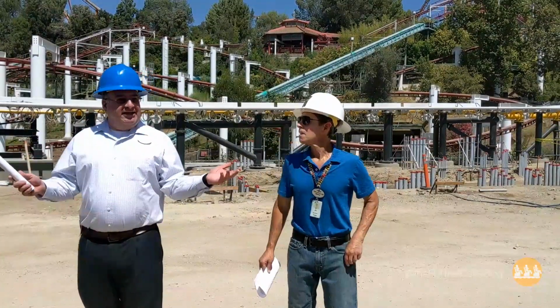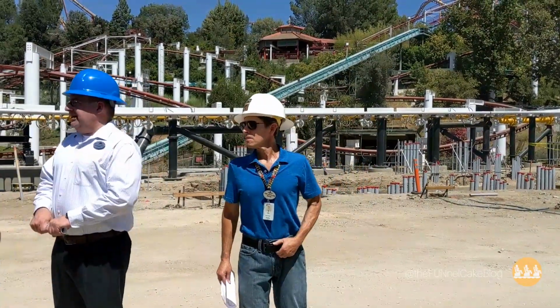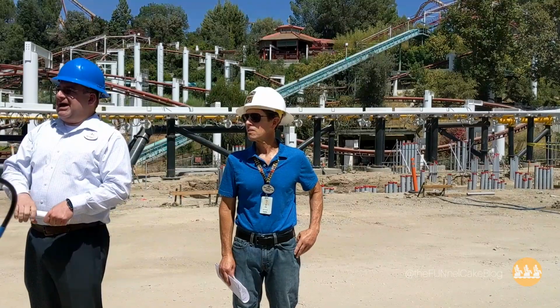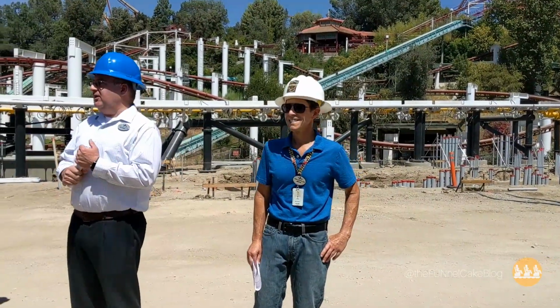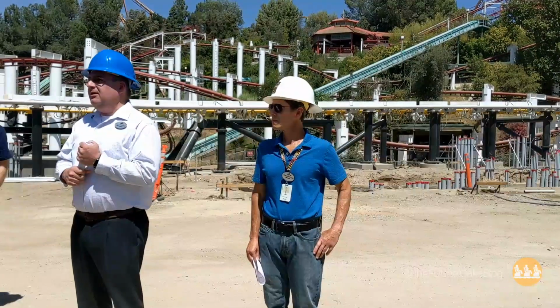So every new area needs new food and retail. So that's what we're getting right here. Behind you, that building will become the chicken coop, which will serve, obviously, chicken in the restaurant. It'll be on the dining plan.